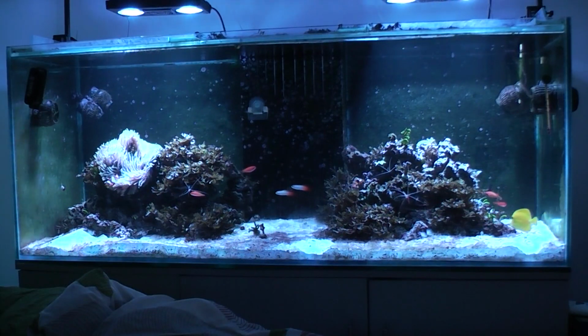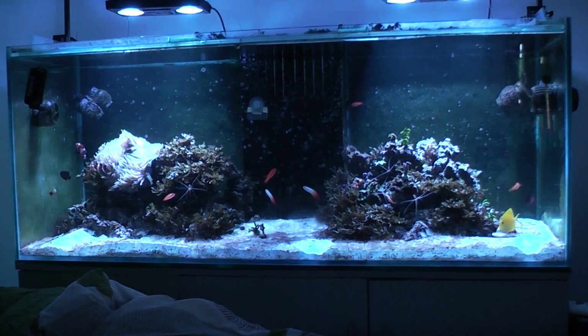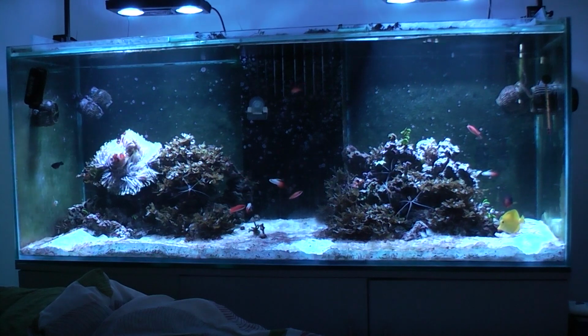Okay, it's been a while now. I had pretty much finished the stocking, and I was waiting for just the right anemone to turn up, which recently has.